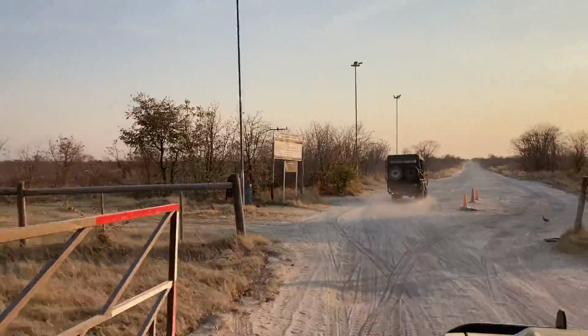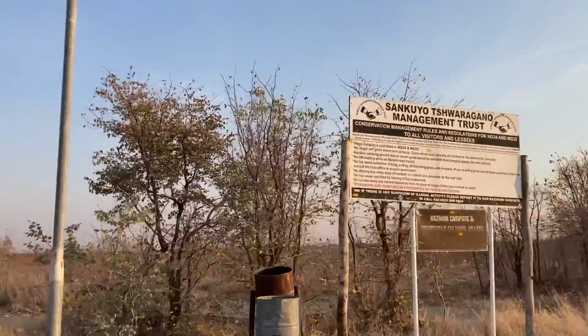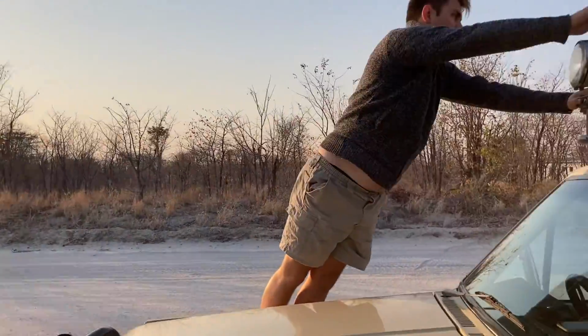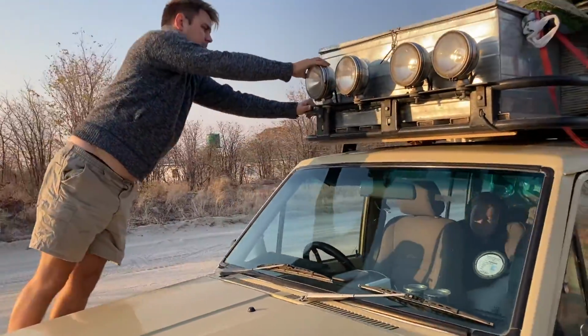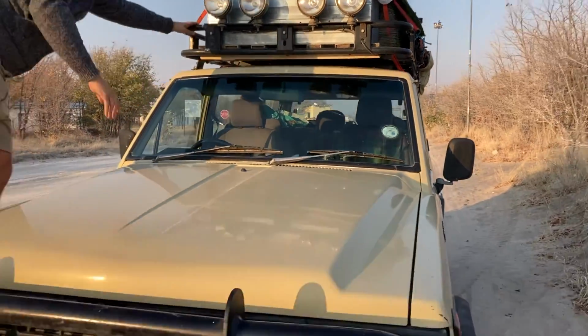This is the veterinary gate. I love the little Franklins running around. But this is the veterinary gate. I've never really been stopped going into the parks, but they do stop you and spray your tires as you leave the northern sections.